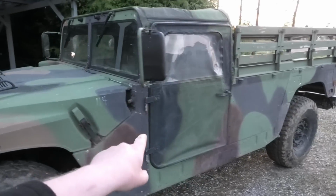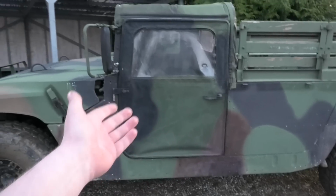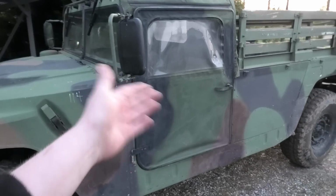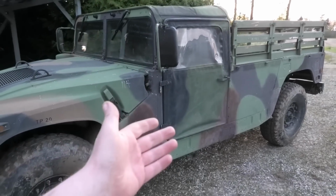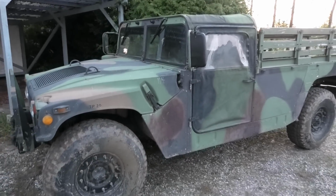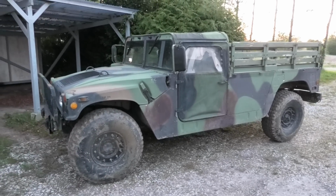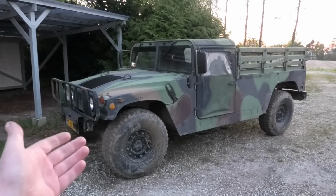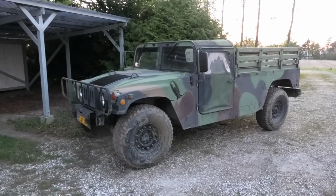Another thing is, I would really like to have the hard doors on this, or the so-called X doors, because first of all, I think it just looks really cool. And also these soft doors, they do flap around a bit when you drive along. But for some reason, those hard doors are just ridiculously expensive. Well, honestly, everything for these trucks is just too expensive for what it is. But that's just the way it is. So this is probably going to be one of those vehicles that I'm just going to be slowly adding to over time. So we'll see.